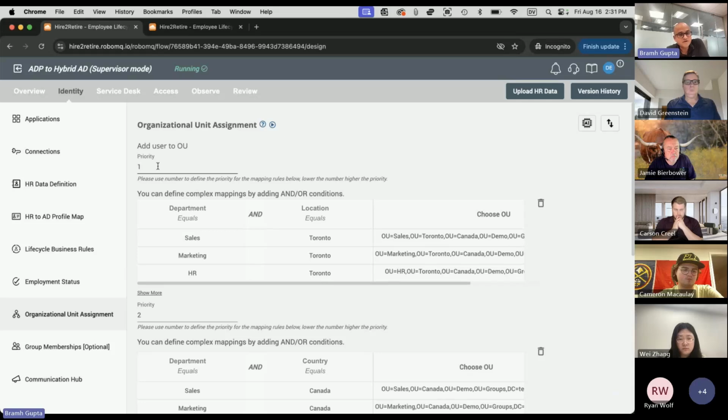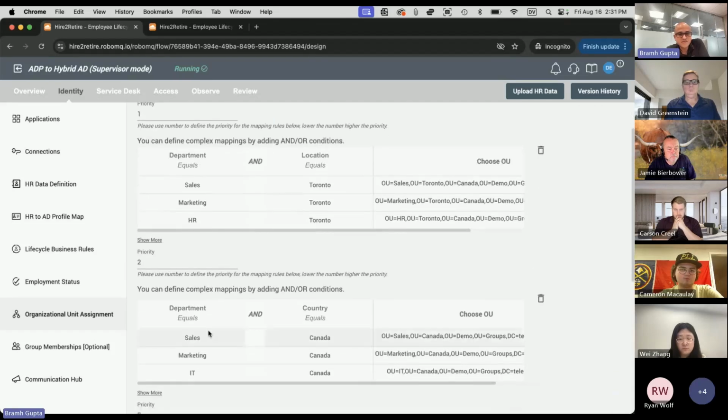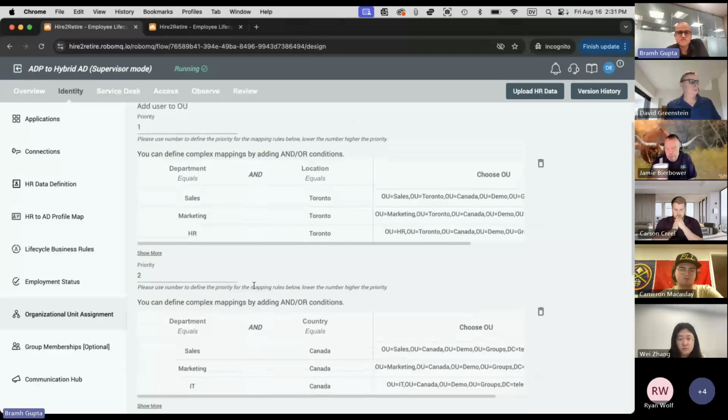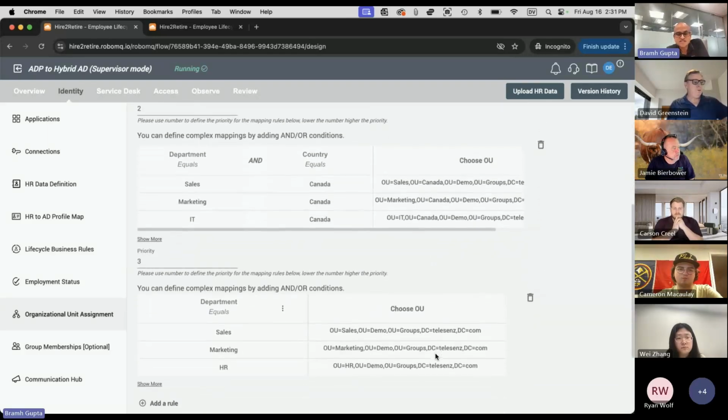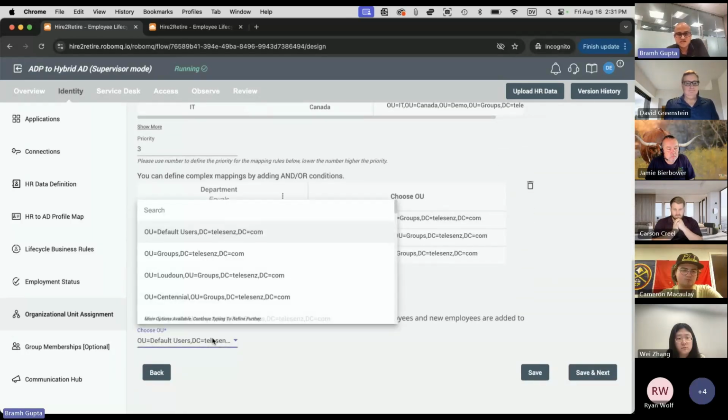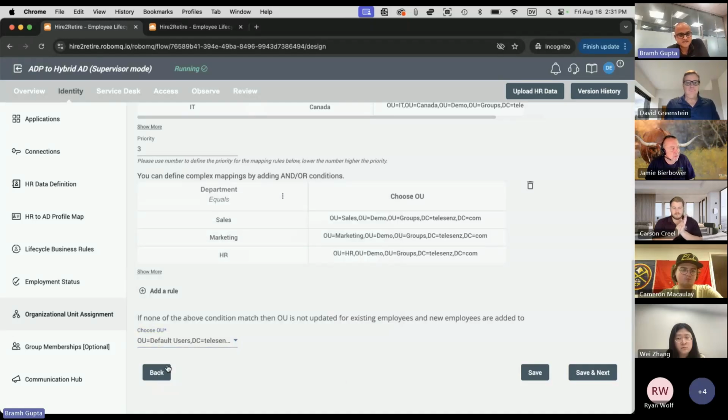There's a concept of priority because you can only be a member of one OU. And then you can define multiple rule sets with different priority. The recommended way is to put the more specific rule set at a higher priority. If I don't match this, I'll be evaluated against this rule set. If I also don't match it, I'll be evaluated against this third rule set. If I match nothing, then we'll use this default OU so that the employee at least gets created.